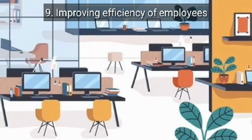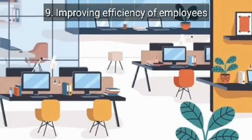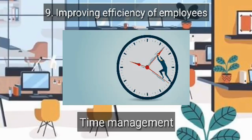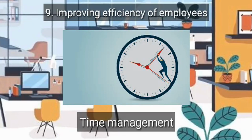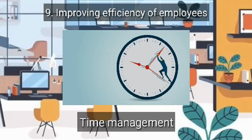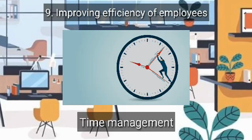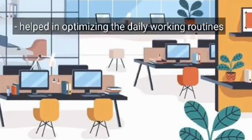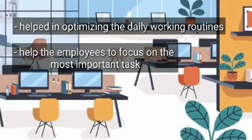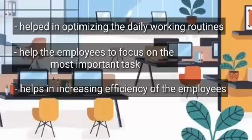Number 9. Improving efficiency of employees. In improving the work of employees, time management is an important concept that everyone should have to be more productive in the future, because poor time management can cause missed deadlines and unhappy clients. With the help of modern technology, time management becomes easier and more reliable. These tools have helped in optimizing daily working routines, help employees focus on the most important tasks, and help in increasing the efficiency of the employees.